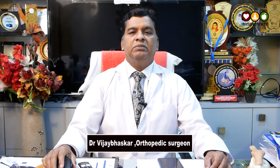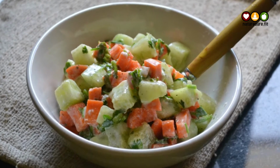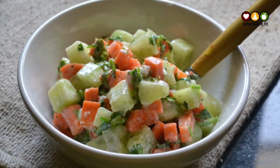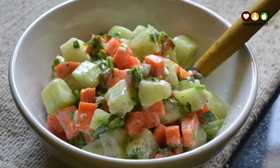The best salad for diabetes is the green salad. I mean to say, you can have cucumber, carrot and even onions, and apart from that you can have certain other green vegetables in the salads, which really works as a best fiber food.